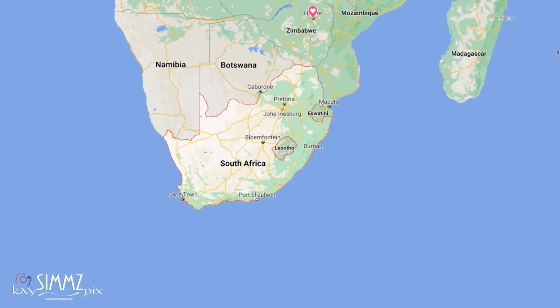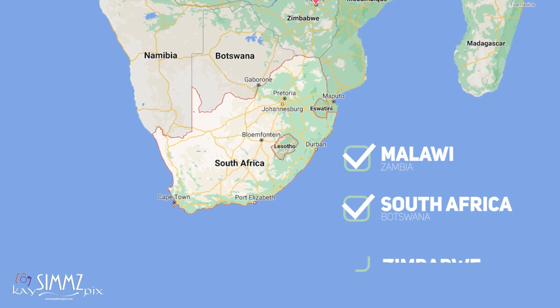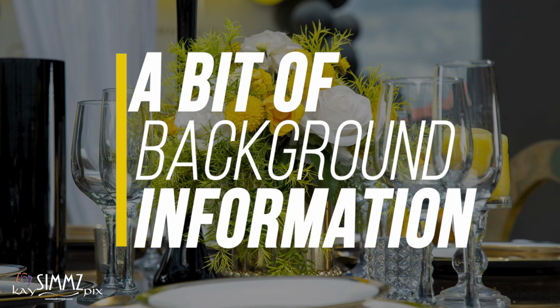The payment of Lobola is common in the Southern African region in countries like Malawi, Zambia, South Africa, Botswana, and Zimbabwe, of course. So before we get into the action, let's start with a bit of a background.